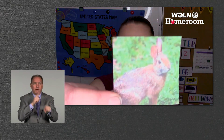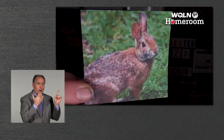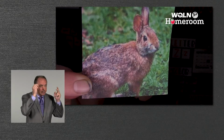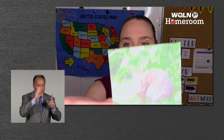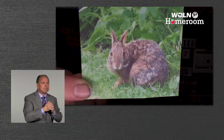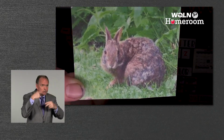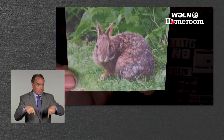All right, I'm gonna show those pictures one more time, and I want you to think of those questions in your mind. So here's the first picture. What colors do you see? What do his ears look like? What do his feet look like? And a tail if you can see one. All right, and the second picture. Remember, you're thinking, what do his ears look like? What colors do you see? What does his tail look like? And maybe even his feet.